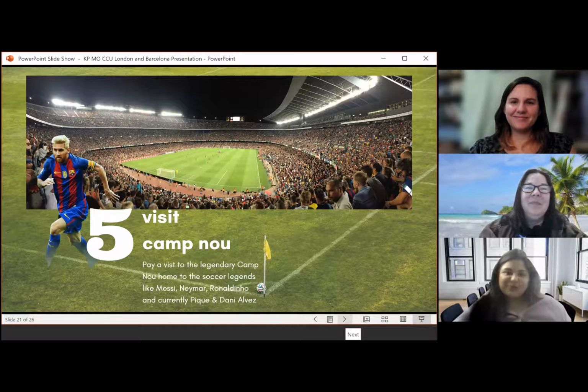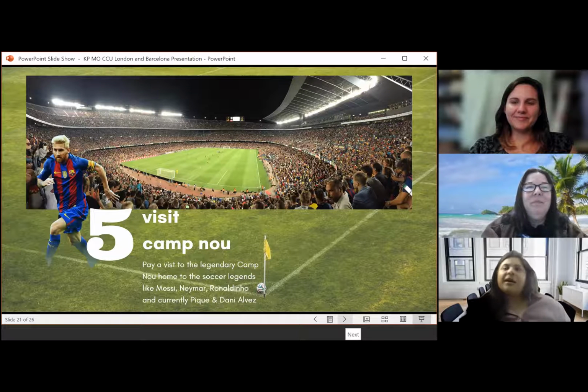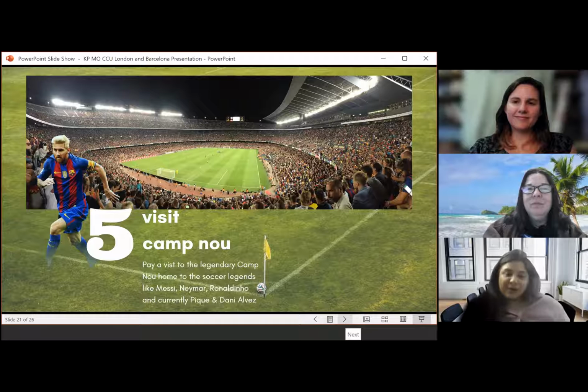I will say you will lose your voice for a couple of days, but if you have the opportunity of visiting Camp Nou, you definitely can. You can pay like €19, I believe, or something like that. If you're a student, you get a discount. You can go in and just visit all these legends. So this is the house of Messi and Neymar and Ronaldinho, and currently Piqué and Dani Alves are playing there right now. You get to be immersed in soccer and get that great feeling.